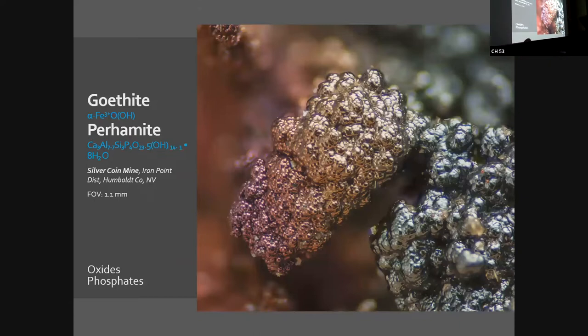Perthite often forms these little iridescent assemblages. I don't know if you can really call them crystals because they're botryoidal and you don't have any crystal faces on them, but it is crystalline within. I just think that there's some kind of coating on here that has an interference pattern that gives us these different colors.